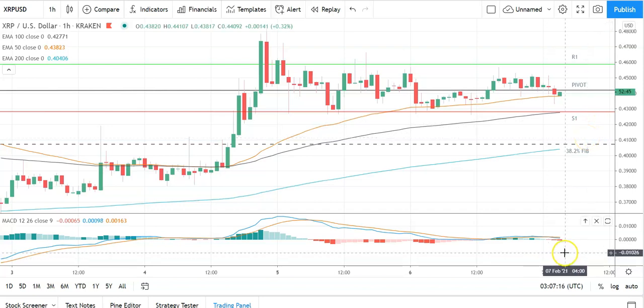0.4120. Looking at the MACD, we've got a slight widening of the bearish histogram after this morning's bearish cross, supporting the early pullback. On the EMA, a slight narrowing of the 50 on the 100 and the 200 also supporting this morning's decline. So key through the early part of the day, a move back through the pivot at 0.4425 and back through to 0.45 levels to bring resistance levels into play. Failure to do that and support levels are in play.